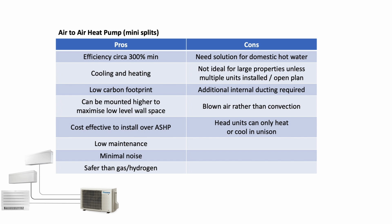Air-to-air heat pumps, mini splits. As you can see there, a minimum of 300% efficiency. So 1 unit of electricity in, 3 units of heat out. They also benefit from being able to do heating and cooling cycles. Very low carbon footprint with them. They can also be mounted higher up on the wall to minimise low-level wall space, and you can remove radiators to regain some of that wall space. They're certainly cost-effective to install if you're comparing it to an air source heat pump installation.